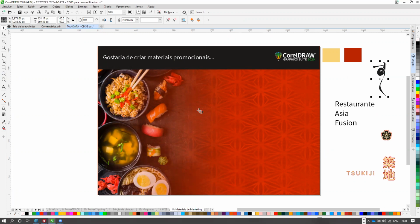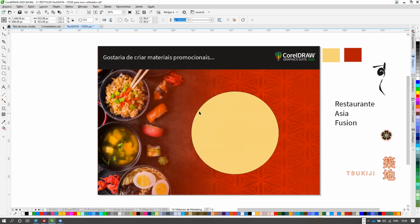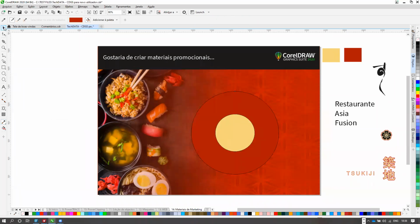I'm now going to create a couple of circles. Let's just create a circle here. And using my eyedropper tool, I'm just going to pick up that color. And let's just add another circle. So plus on the keyboard. Let's just drag this out. And this circle here, going back to my keyboard. So, and these two, I'm just going to remove the outline.